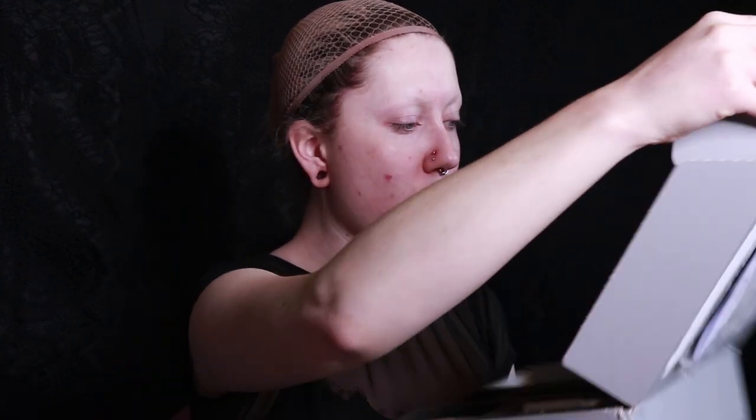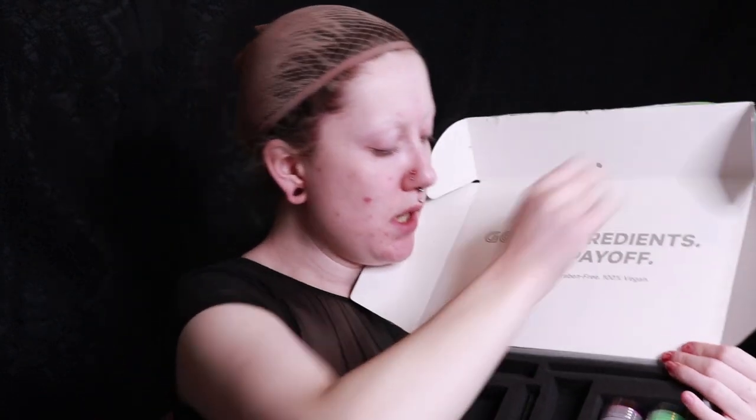Also, I thought I would note that it says in the box here that all products are cruelty-free, paraben-free, and 100% vegan, which is so cool. Let's get into these little cards here and read what it says.